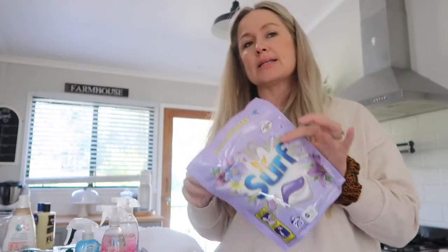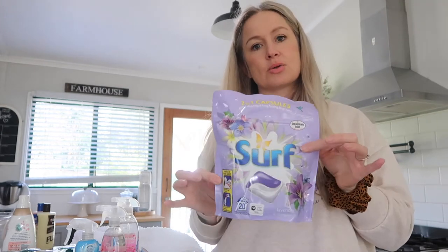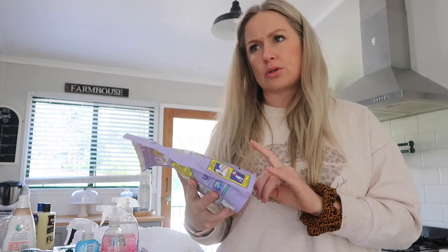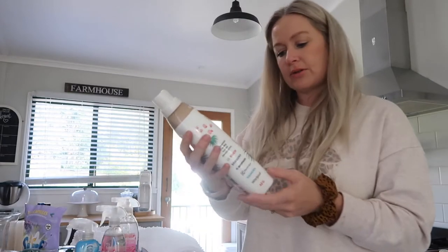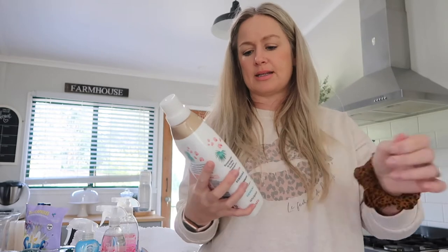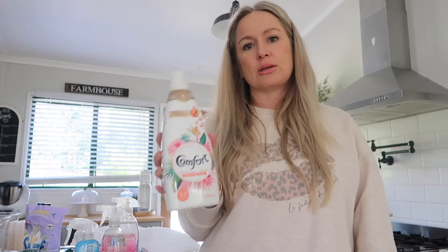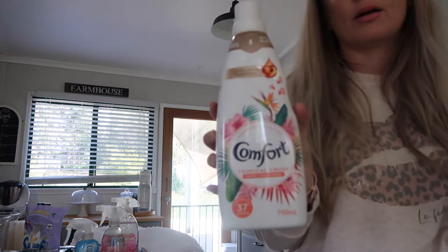But I always normally get the Downy pods from the Reject Shop. I didn't get them today because I saw them, and they're $6, I think, for 20 as well, so this was a dollar more. And I saw this fabric softener, the Comfort Tropical Crush, and last time I was in the Reject Shop I got a big bottle of the Lavender Comfort, and it smelled beautiful on the sheets, and William even said he liked that, so I wish I had got that again today. But I just occasionally will throw fabric softener in, and I just wanted to give that one a try.